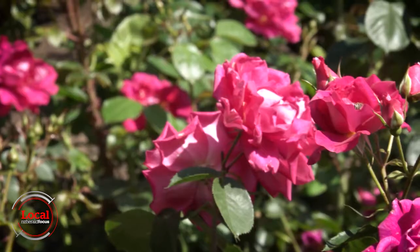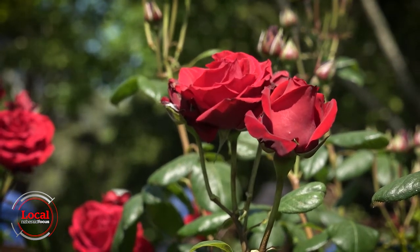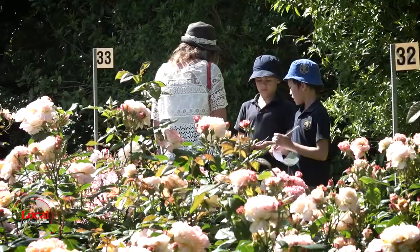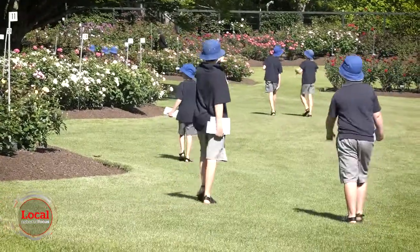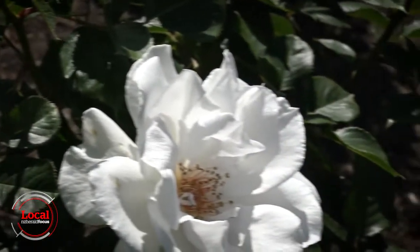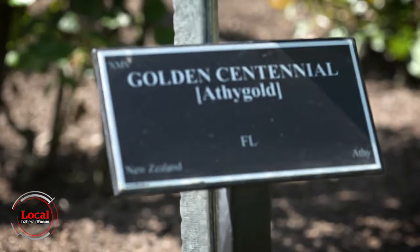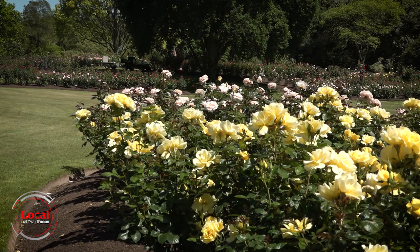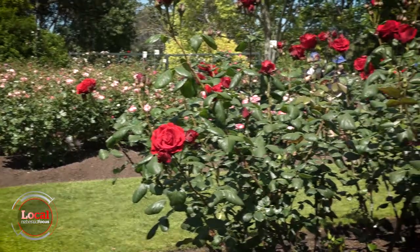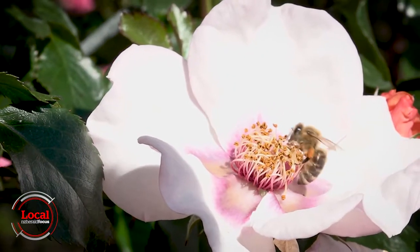Roses are one of our oldest and most loved flowers, but in order for their popularity not to die out, it's vital the industry attracts a new generation. I mean, the horticultural industry is really short of young people. There's not enough young people training in horticulture. So if you can spark an interest, that might switch on a light somewhere, that might be their career, which is really important. We need people to grow all sorts of things in this country. The New Zealand Rose of the Year will be announced on Sunday. Hunter Calder, Local Focus.